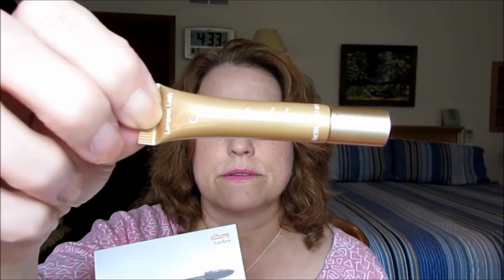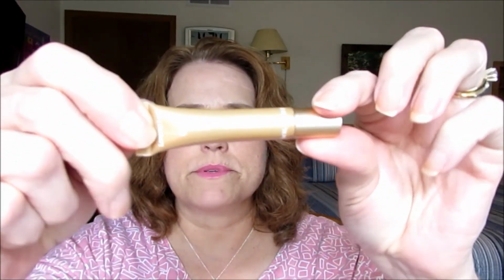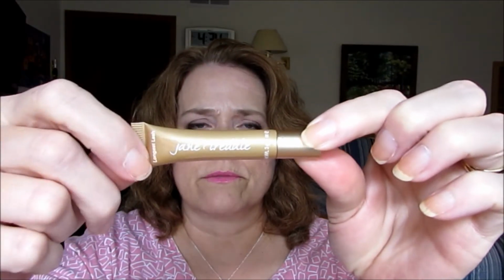I have one other product that I don't really like. I used it and used it and used it, so I can say for sure this is actually a review. My August Sample Society box gave me one of these Jane Iredale mascaras. So this claims to make your lashes look thicker and longer. It does not do that. But there is one thing I really liked about it. I have never used a mascara that came in a tube before, always a regular mascara container. And I have to say I really liked this.